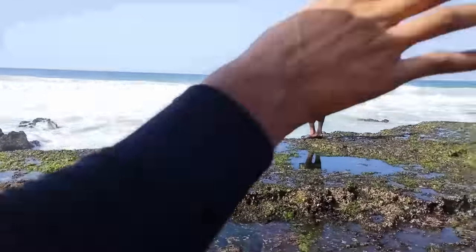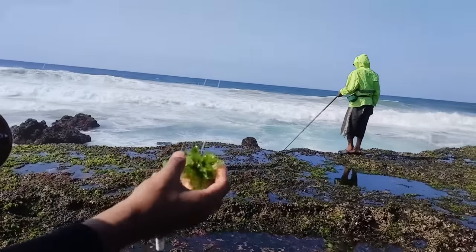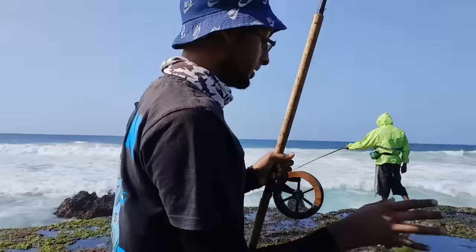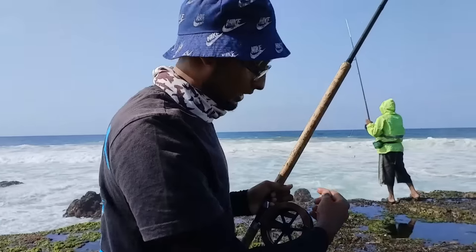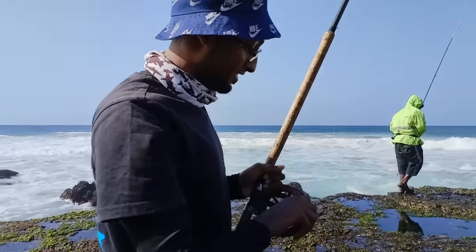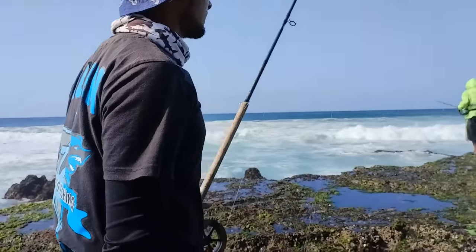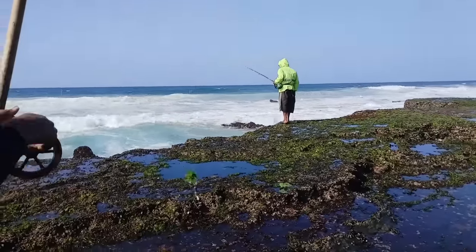So now we've got our ground bait for fishing for stony copper, ground shrimp. What I'm doing here now is checking the drag on my reel. See how smooth it is. See how fast it went. Feel it. So fast, it just ran into my belly.